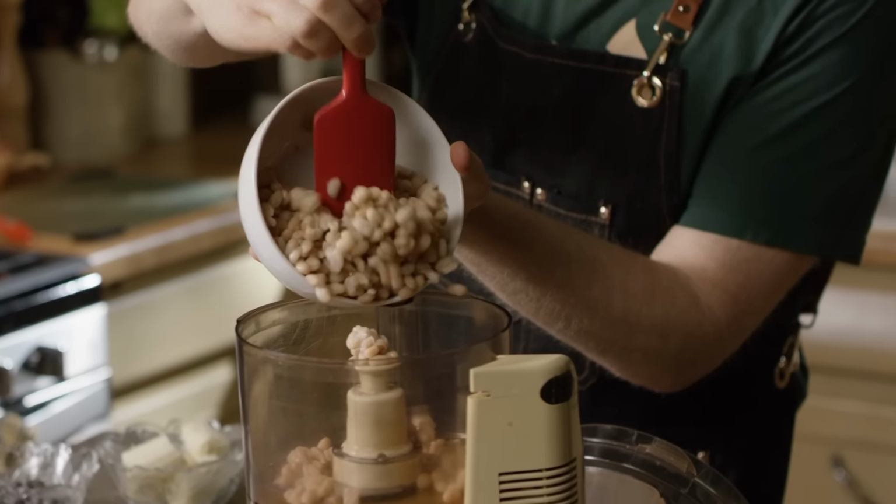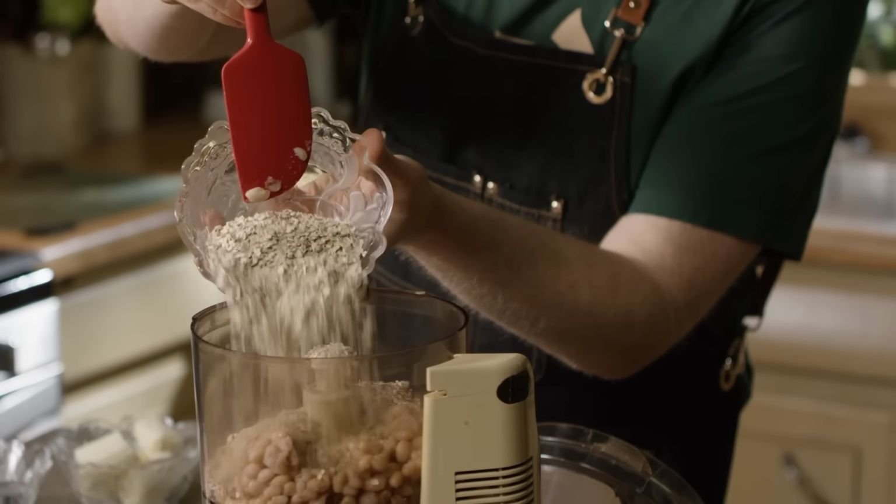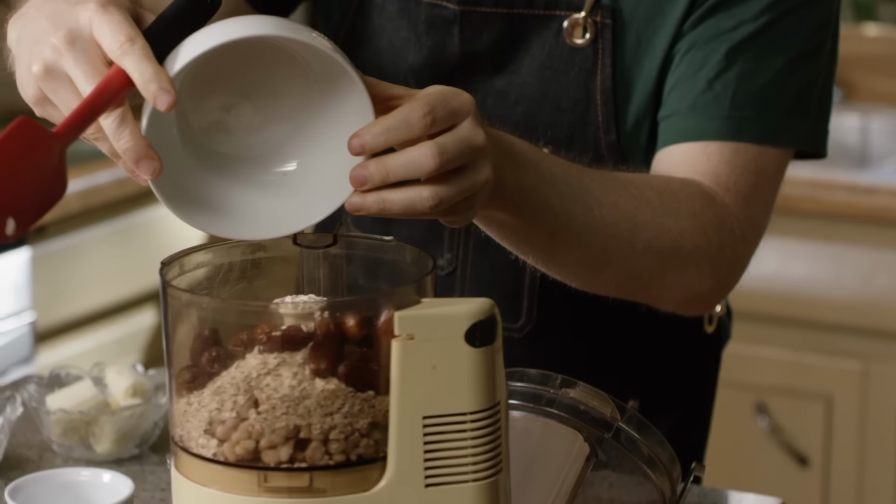We're gonna put pretty much everything into our food processor. So we'll start with the beans. A cup of quick oats. You could also take rolled oats and just pulse them down a little bit. A cup of dates. These are nice and squishy and soft, but if they're hard, just soak them in hot water for a few minutes before.